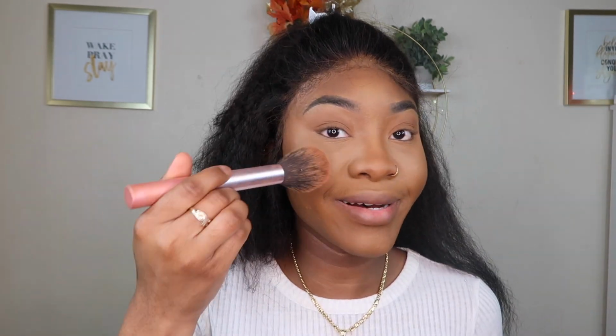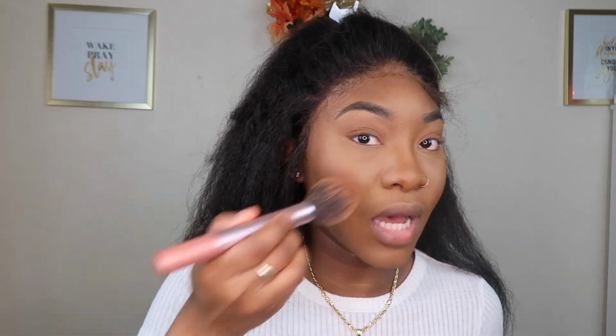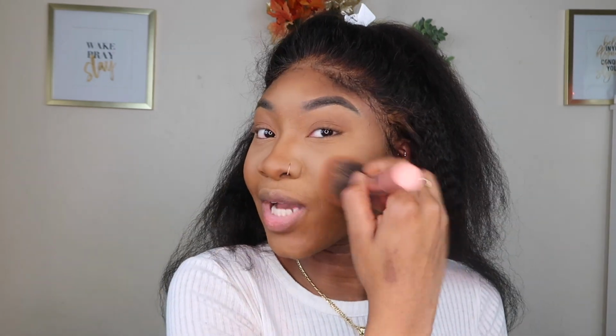So I go in very lightly with this orange shade. I smile, and I just, that was kind of excessive. So now I have to super blend it out. But yeah, look at the difference between this. You probably don't see it, but I do. I do.